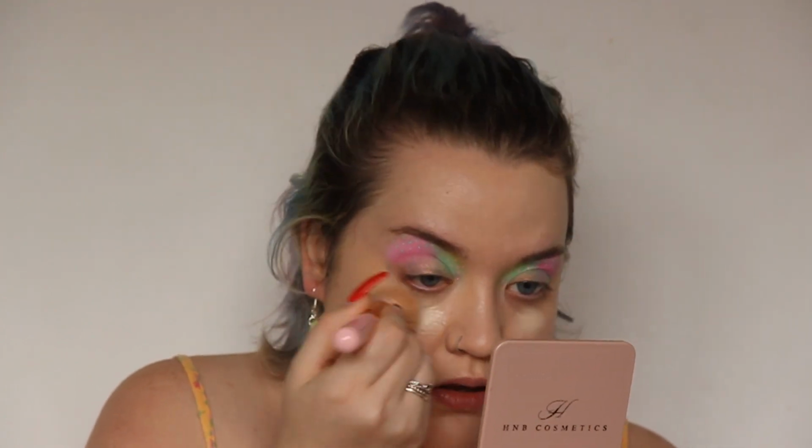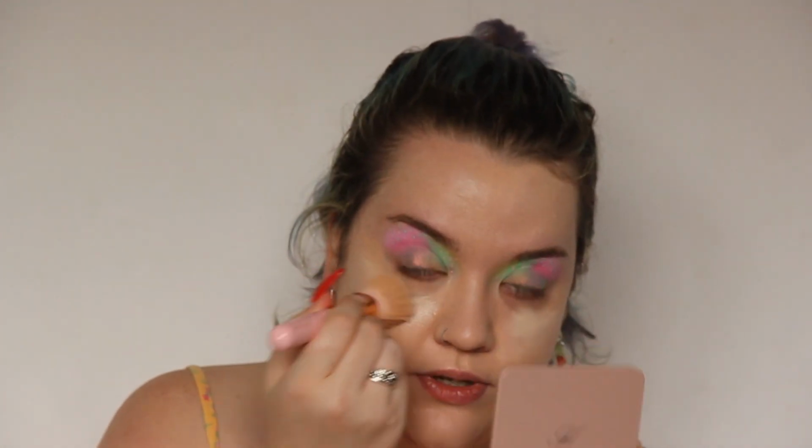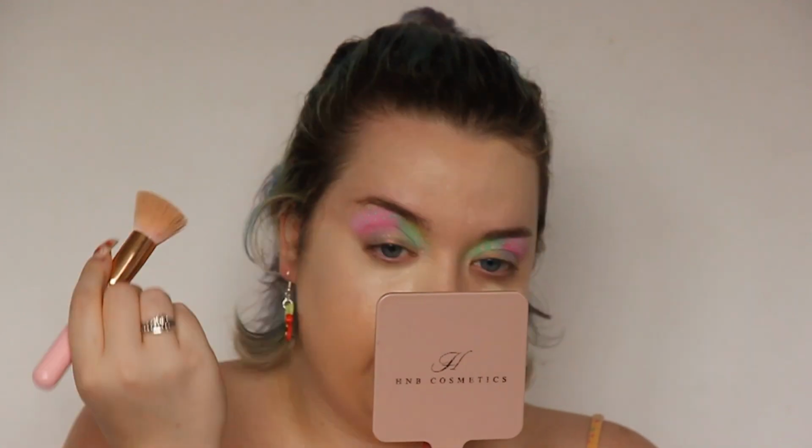I'm just going to whack some of that under my eyes. And then I've got a couple of blemishes on the tops of my cheeks currently, so I'm just going to pull it down a bit lower than I normally would.